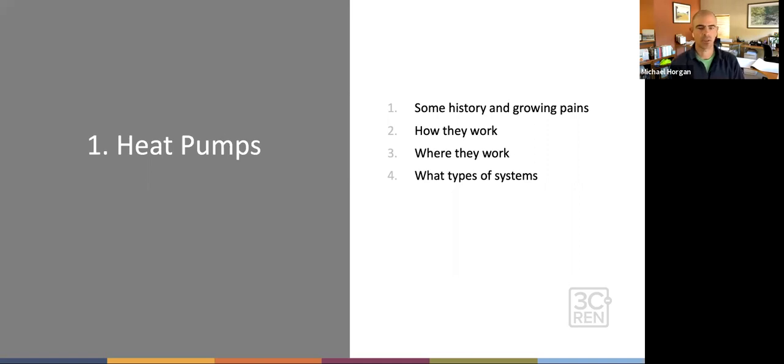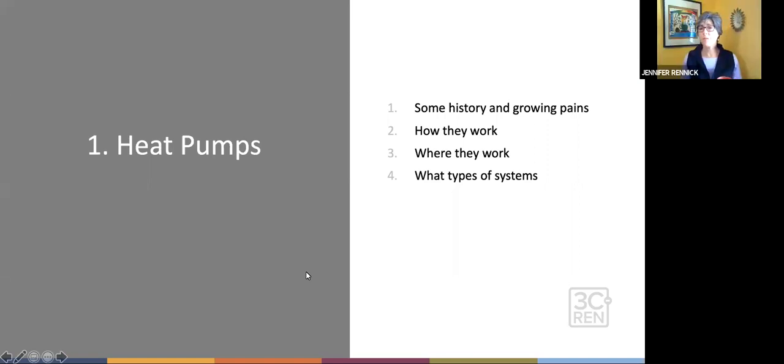All right, so now we're going to kind of get into the main focus. We're going to get into the 4 pillars. So the first is about heat pumps. Quick history, some of the growing pains, dispel some of the myths, how they work, where they work, and the different types of systems. We've got 3 systems that we're pretty familiar with. We're going to try to move quickly because we have a lot of stuff to talk about.